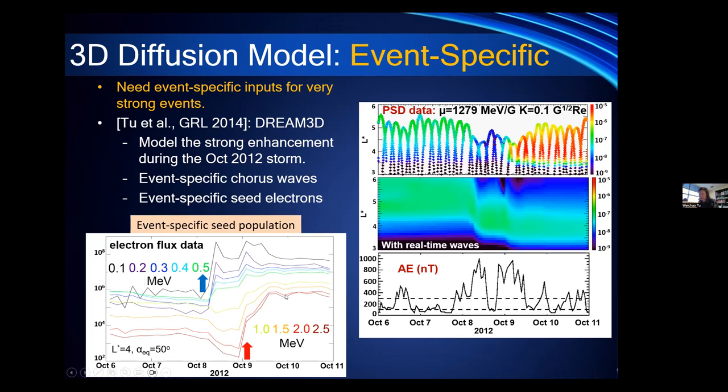The Van Allen Probes satellites also measure electrons from low energy all the way to high energy. So we can use the real-time measurements from the satellites at low energy, say 100 keV, as the low-energy boundary for our model. That's the event-specific seed electrons put into the model. Let's see how much that can help. After doing that, here are the results. You can see that now we match the observation very well. We get the acceleration. This work shows that both the event-specific chorus wave and the event-specific seed electrons are critical to get this strong acceleration for this intense event.